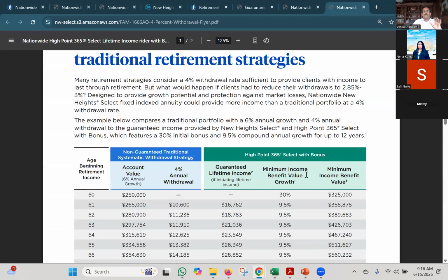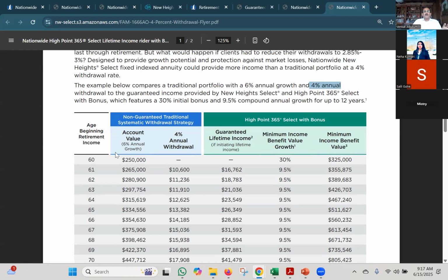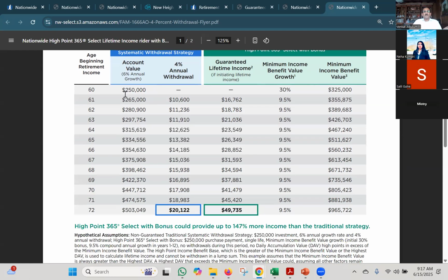Basically, once you have a lump sum, here is an example where the traditional portfolio is growing at 6% growth with a 4% annual withdrawal rate. Again, everybody is talking about the safest way to withdraw money from your portfolio and not run out of money. It's 4%. Recently, I'm hearing on the news that you could go up to 4.7%, right? Because it depends on how your strategies are. But if you take 4%, so you're getting 6% growth and you're taking 4% withdrawals, how much would you be getting? It's very good in the 12th year.